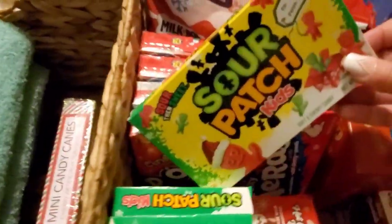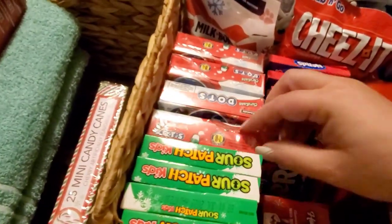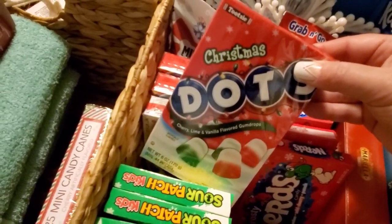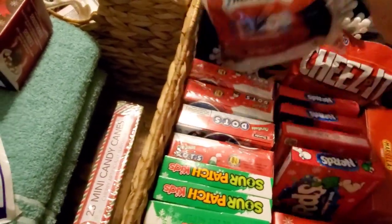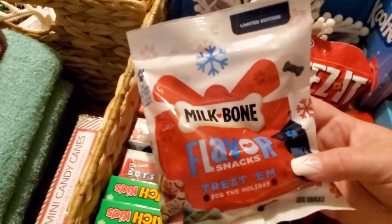I also grabbed 4 of these for the kids. The Sour Patch. I grabbed 4 of the Dots, Christmas Dots. That'll be fun. I did grab this for the cheese stocking. The little Christmas Milk-Bone flavor snacks. Yeah, Dollar Tree had these. That was pretty cool.